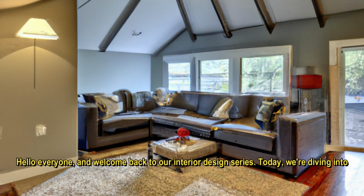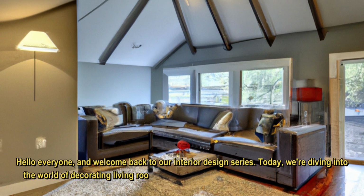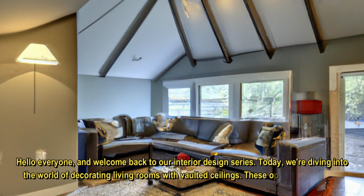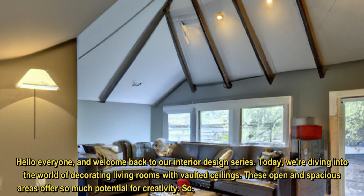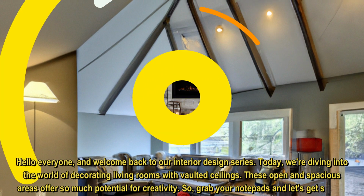Today, we're diving into the world of decorating living rooms with vaulted ceilings. These open and spacious areas offer so much potential for creativity. So, grab your notepads, and let's get started.